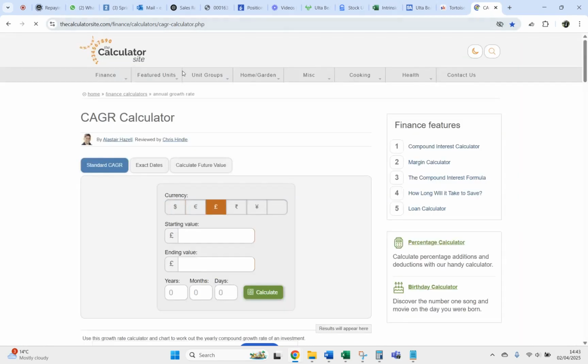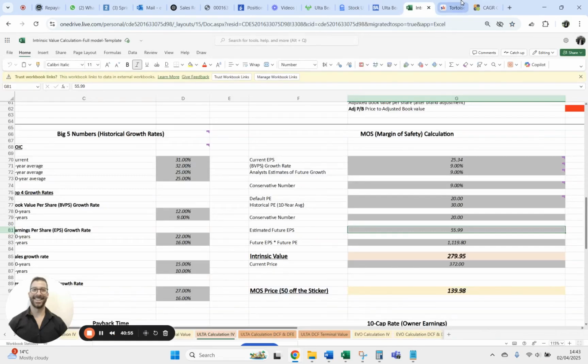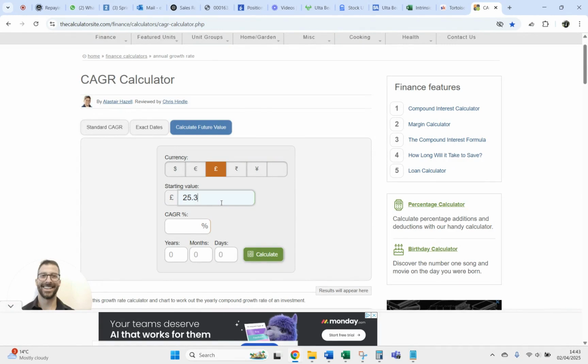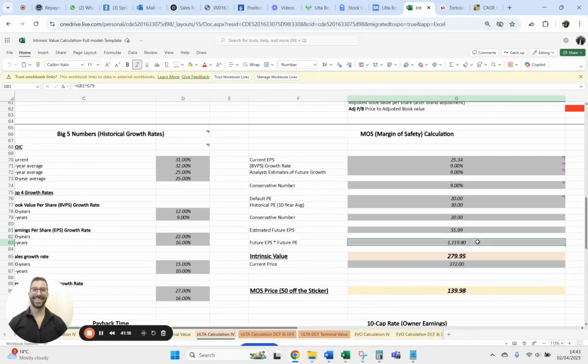So let's go to our calculator, calculate future value. We start with 25.34, growth at 9% over the next 10 years. That gives you an expected future earnings per share of 59.99. That's the number I have here. And then you multiply the estimated future earnings per share by your PE, and that gives you a future stock price for this company, right?